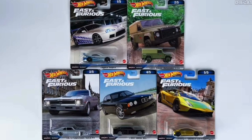Now let me give you my thoughts on this entire set. So I think it's pretty decent, although I think the set before is way better. Personally, the cars that I'm interested in are the Supra and the BMW.